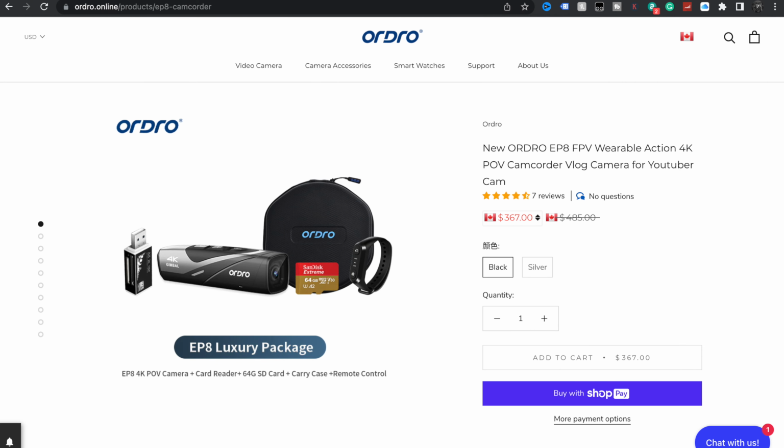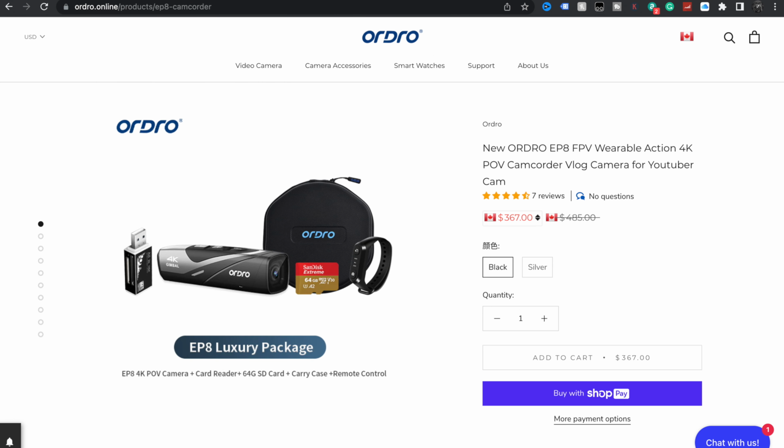Okay, my friends, it says here the EP8 luxury package. I don't know if this is a luxury package or if this is just a camera, but right now it looks like 4.6 stars out of 5 stars, 7 reviews. $367 right now. It looks like you can get it in black or silver. They call it the wearable 4K point of view vlog camera for YouTuber.